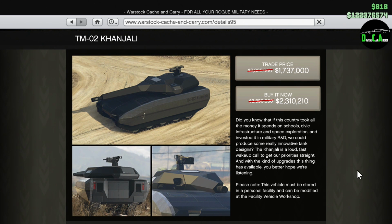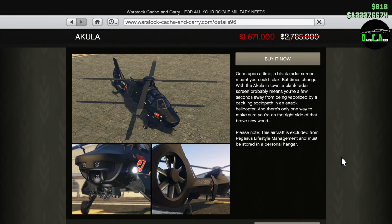We also have 40% off the Kanjali, probably the best tank in the game, but you need a facility to buy that as well. And lastly, 40% off the Akula. If you guys remember, this is the stealth helicopter that has the off-the-radar trick when you put the weapons away. But also remember, you need to buy a hangar in order to even purchase this as well.